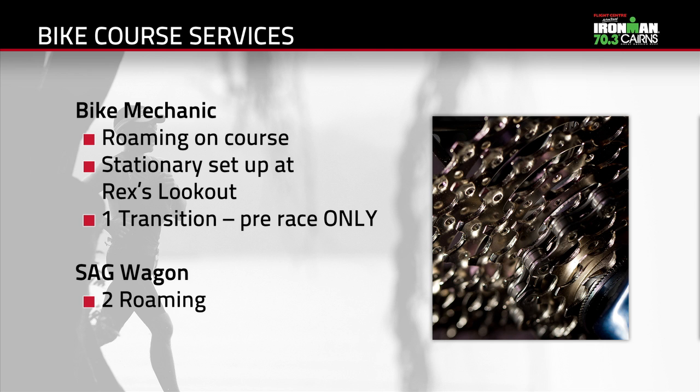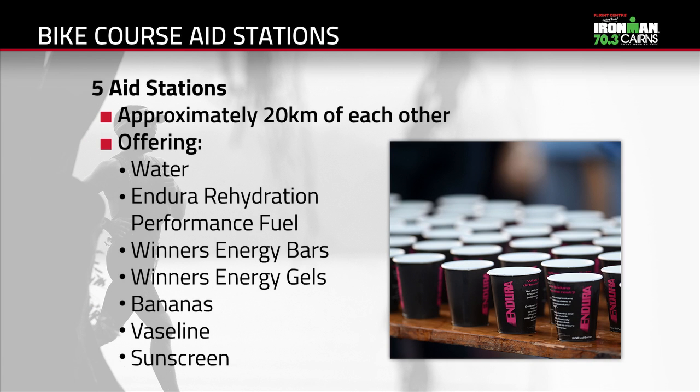Collected cyclists will be transported to the closest aid station or back to the Kotaya T2. Please be advised there may be delays in sag wagon transport. It is advisable for athletes to commence walking back to the nearest aid station. There are 4 aid stations on the bike course located approximately 20 kilometres apart from each other.